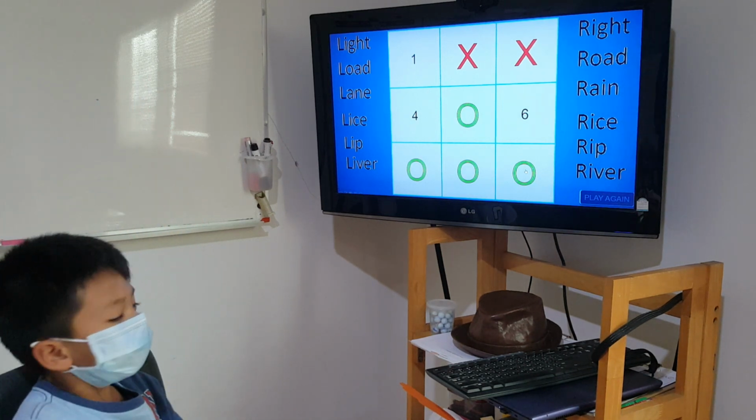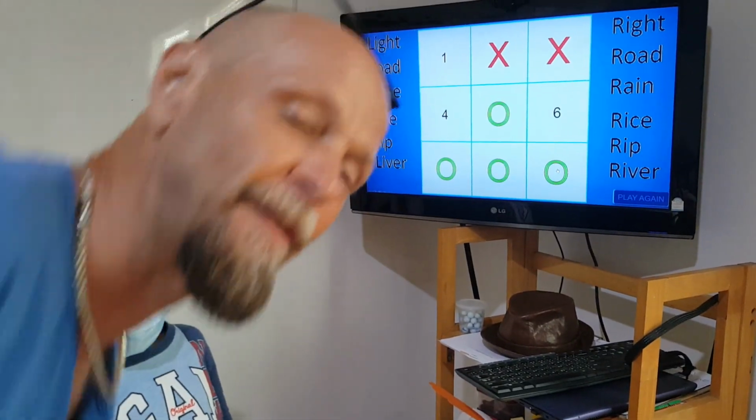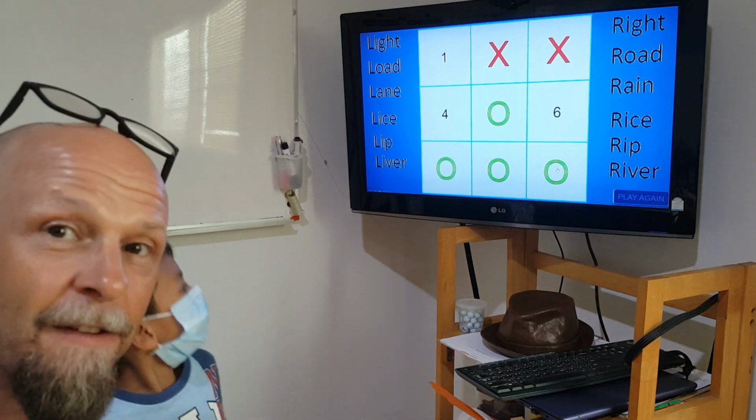Anyway, that's just a quick game. I thought I'd show everybody at home to help in practice. You can do this with CH, SH. There's lots of sounds you can do this with, P's and B's, okay?